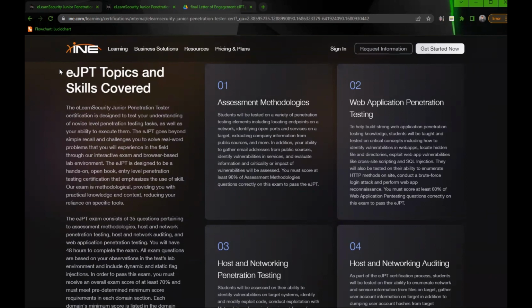And that's the term. So anyhow, the eLearnSecurity Junior Penetration Tester certification is designed to test your understanding of novice level penetration testing tasks, as well as your ability to execute them. The eJPT goes beyond simply recall and challenges you to solve the real-world problems that you will experience in the field through our interactive exam and in-browser-based lab environment. The eJPT is designed to be a hands-on, open book, entry-level penetration testing certification that emphasizes the use of skills. Our exam is methodologically providing you with the practical knowledge and context, reducing your reliance on specific tools. And that's true. Like I mentioned, they have a lot of MSF stuff in there, but they also teach you how to do it manually. Literally, you'll learn how to do it with MSF. You'll learn how to do it manually. Okay.